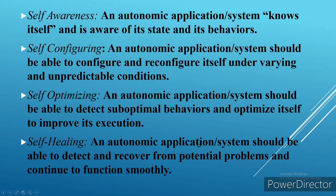Self-awareness. An autonomic application system knows itself and is aware of its state and its behaviors. Self-configuring. An autonomic application system should be able to configure and reconfigure itself under varying and unpredictable conditions.